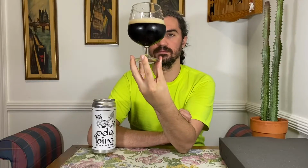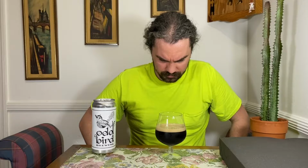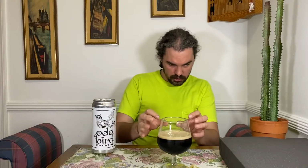Man. For a 4.5% stout, this thing is dark. I'm getting a little bit of brown on the bottom. About just under a finger of head. It's kind of malt ball. What are those things? Those Whoppers? The little malt ball things, like the inside of those. It looks awesome. The bubbles are super small. There's a couple medium-sized ones here and there, but very small.